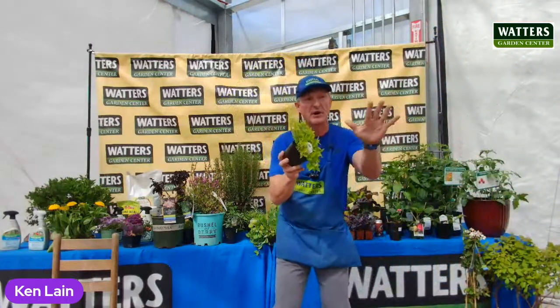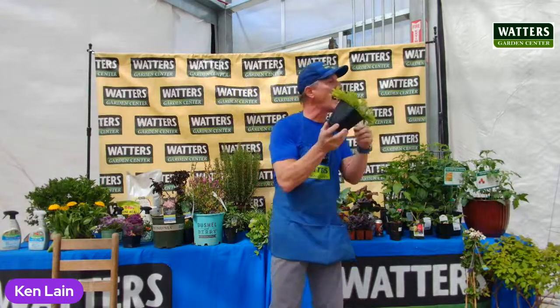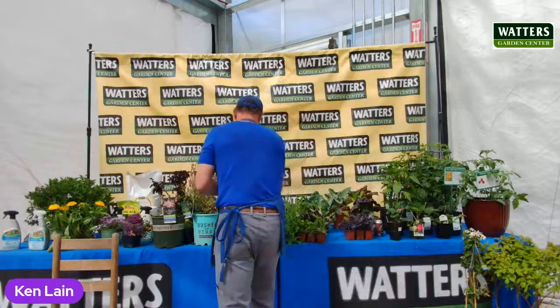This is golden oregano. It smells just like that, but it's lightly colored. I use this one often in my flower beds because it just looks good. You can still use it culinary wise. And the great thing about herbs generally, just take that and smell it and pass it that way. Just something about fresh herbs. I should do that for here.